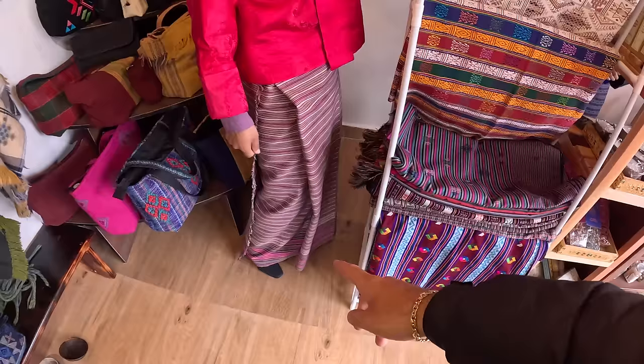10,500, all of them? Yes. Okay, I like this one, and I like this. If you had to get anything from Bhutan, what would you buy? You mean only from those? Yeah, from two choices, like this style or that style. That one. Okay.